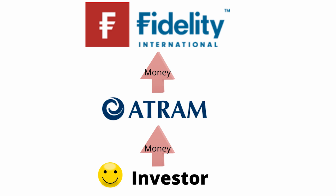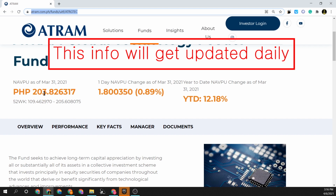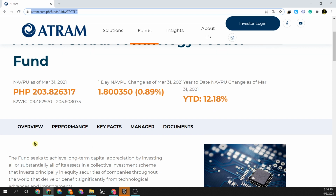So in ATRAM's website, you will see the net asset value per unit as of March 31, 2021, which is at 203 Philippine peso, and the daily change at 0.89%, and the year-to-date change of NAVPU at 12.18%. You will also see the overview, performance, key facts, manager, and documents.